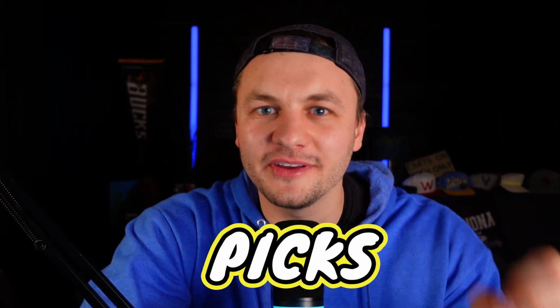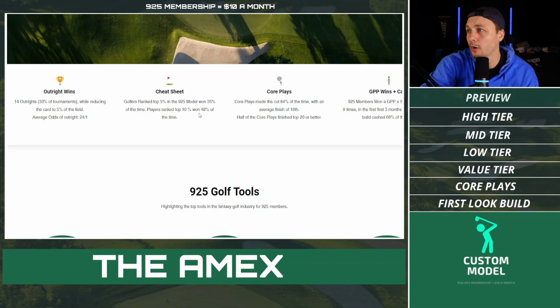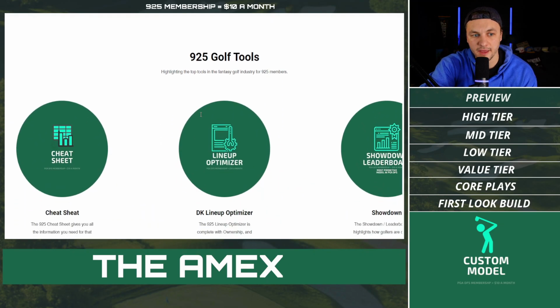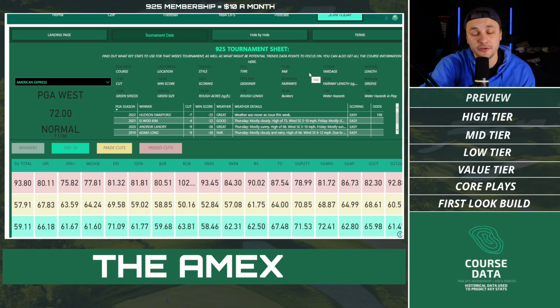Getting into the top picks and plays here for the American Express. Let's get into it. All right, so what you need to know about the AMX. Well, I would say first and foremost, the most important thing that you need to know is that it is a 3-course rotation, at least for the first 3 rounds.